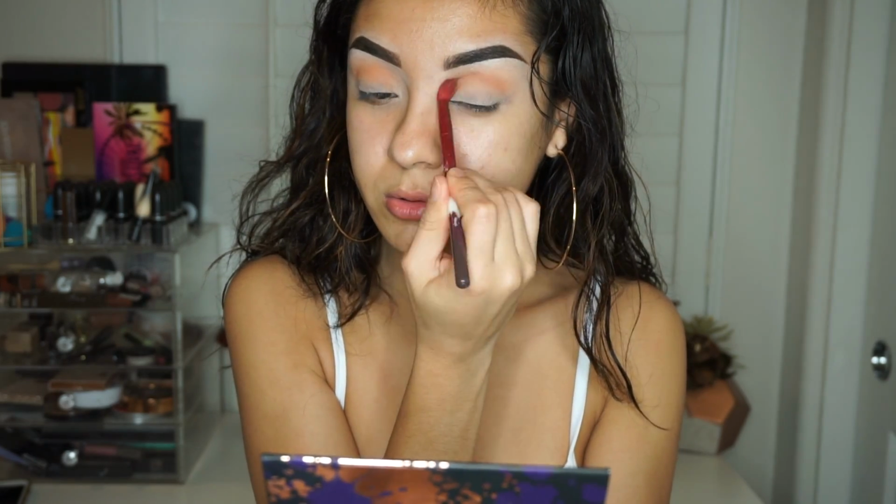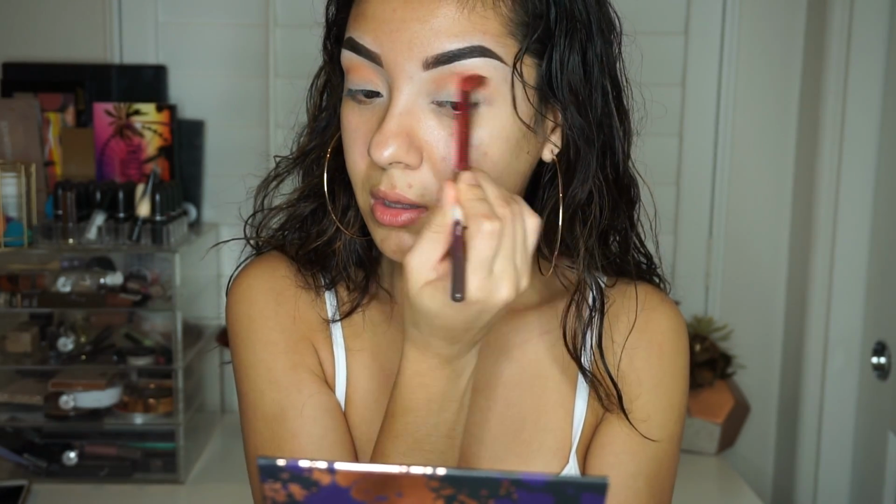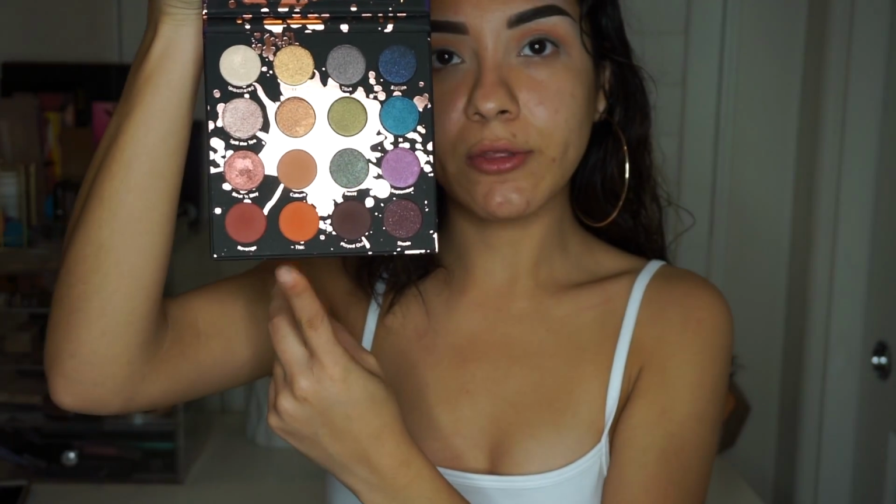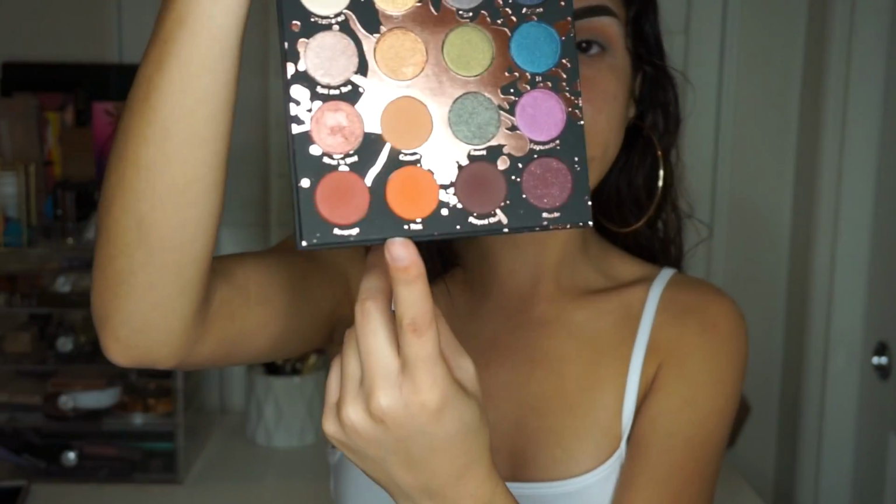I'm being a little bit messy, because at the end I always clean up my eyeshadow, so you're fine if you get a little messy. Then I'm gonna go ahead and use Shadow Thick, which is this orangey shadow right here. This is my go-to orange shadow for my creases, but I'm gonna apply this right below where I applied Culture.